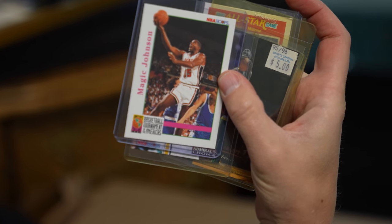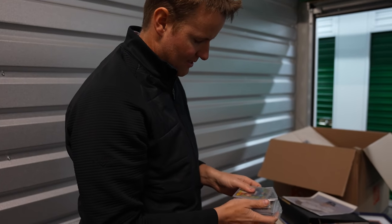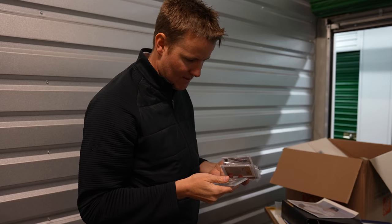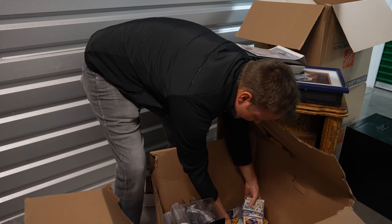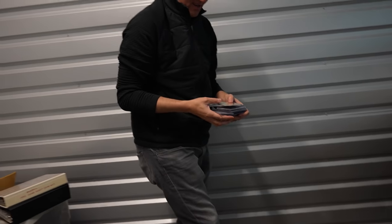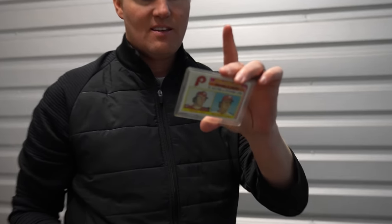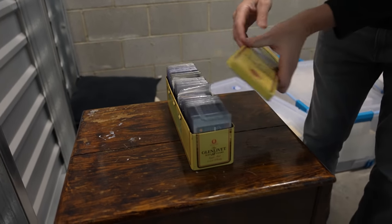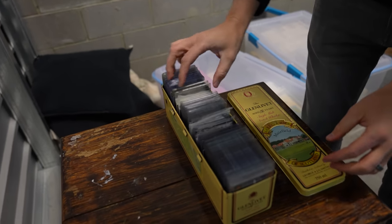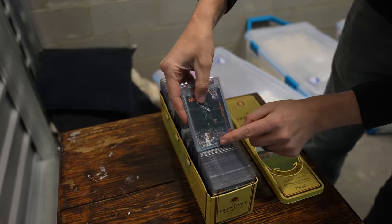I mean, that looks like an old card. I just don't know what the brand is. It's Magic Johnson, though. Yeah, these ones are like in some serious protective cases. I don't know as much about baseball. I love basketball stuff. I just don't know about the baseball stuff. Oh my gosh. Oh my gosh. Please be worth money. This is a Pete Rose card right here. Reggie Jackson. Look at this. It's like some sort of weird case. Just got all these cards in here. Like, what are these?